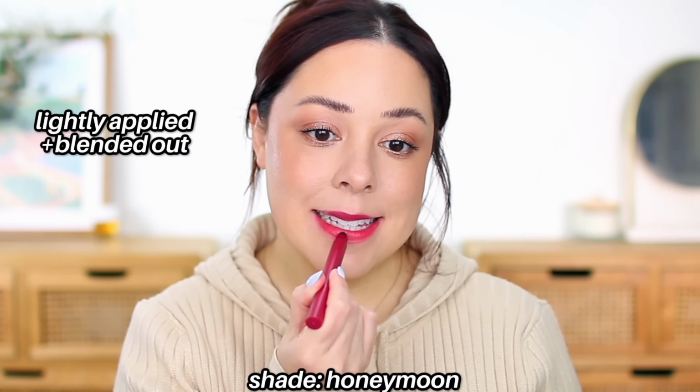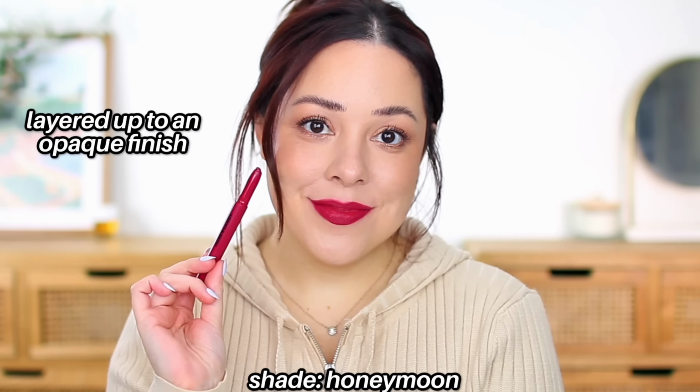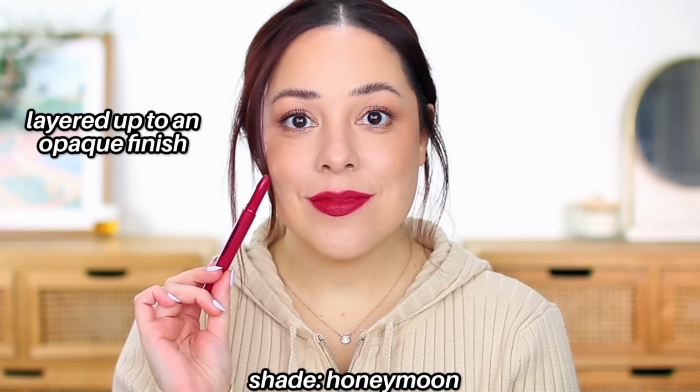I feel like between the 5 shades, there are great options, but they are probably missing a good deeper nude, maybe a lighter, softer pink. So I feel like there is room for improvement in that area, but the quality is really great. So those are the best drugstore launches of 2025 so far.